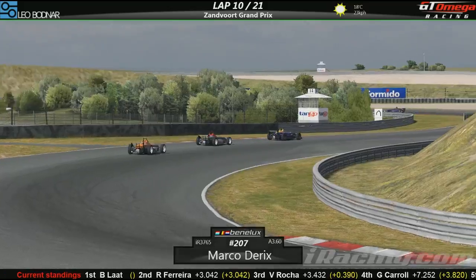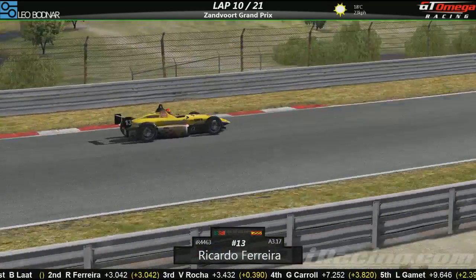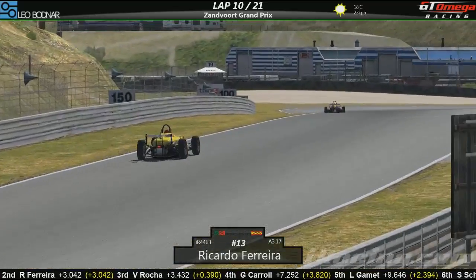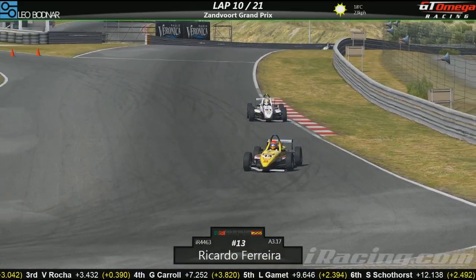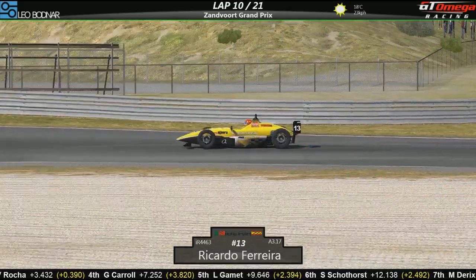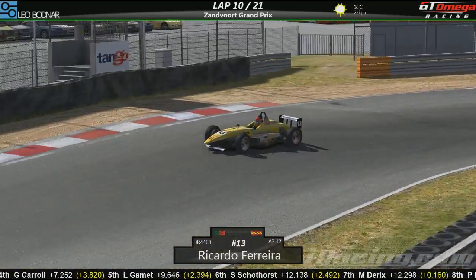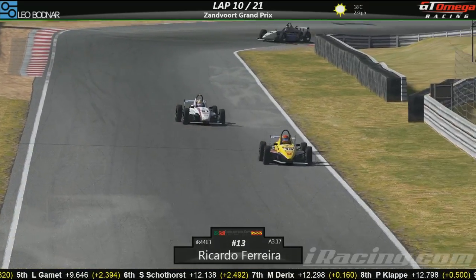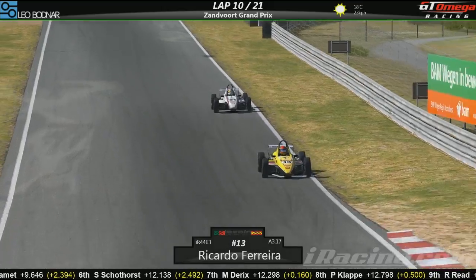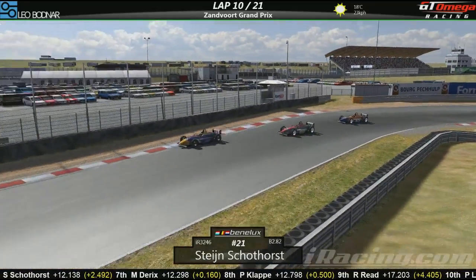Vinicius Rocha's dropped a little bit off the back of Ferreira now, between 2nd and 3rd position. There's a good three quarters of a second to a second between them now, so perhaps they've had a little bit of an incident at some point. Certainly last time back, Vinicius Rocha was just a couple of tenths off the pace maybe. Scrolling back now, Marco Derricks is still looking to pressure Shorthurst for that 6th position, as I see a bit of tyre smoke coming off Lionel Gamut as he braked into that chicane as well.